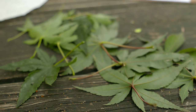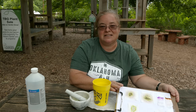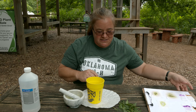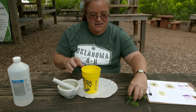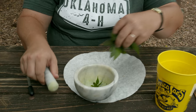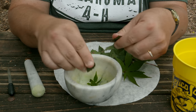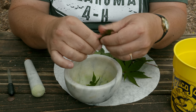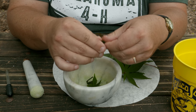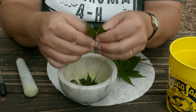Okay, so the first thing we have to do is collect some leaves, and then we have to mash them up to get all the good juices out from inside that have all the colors. So I collected some leaves. These are from a Japanese maple, and I'm just going to mush them up using a mortar and pestle. I also have done some of these before where I just cut them up and then mash them in the bottom of a cup with the back end of a marker. So you don't have to have a mortar and pestle.